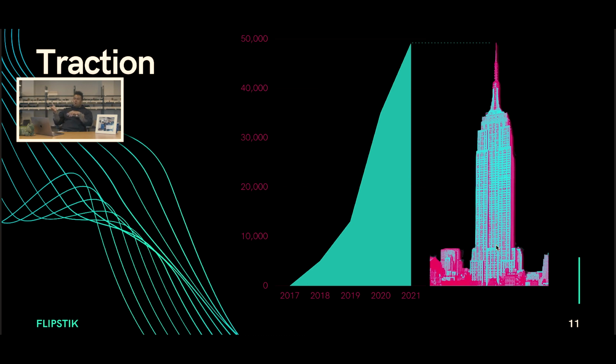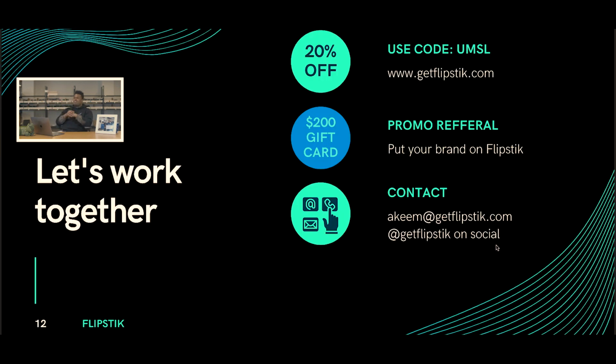And numbers don't always have to be dollars or units sold. If you have an app idea, it may just be installs. It may be the number of people who have beta tested your product. It may be the number of 5-star reviews you've gotten. It can be any type of numbers, but you just want to show like, hey, your chart is going up and to the right. That's the key. And lastly, just a summary slide.